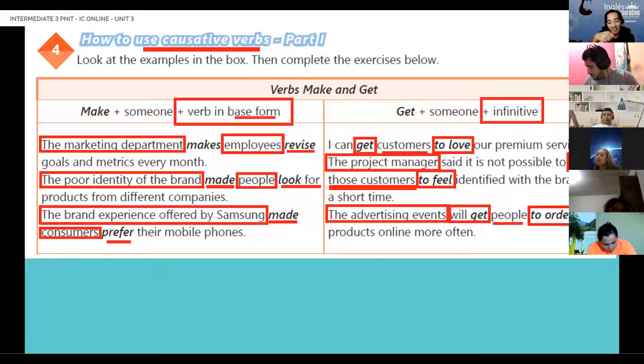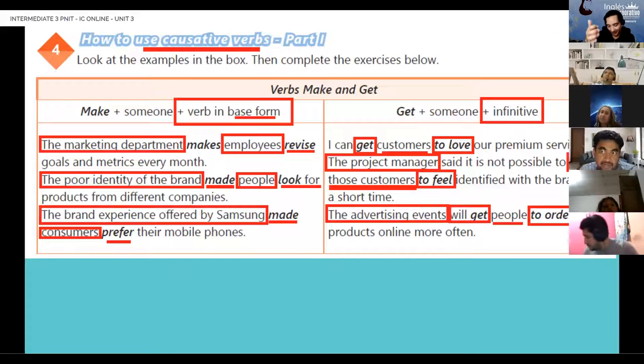The meaning of the sentences with make and get is the same. No. Make, hacer que alguien haga algo. You make me feel brand new. Get someone. Lograr que alguien haga algo. So, de nuevo. Hacer que alguien haga algo sería make. Lograr que alguien haga algo sería get. Okay. Tiene sentido, ¿no? A lot of sense.